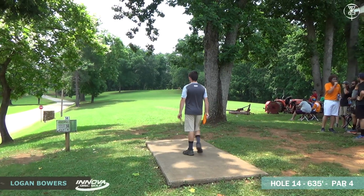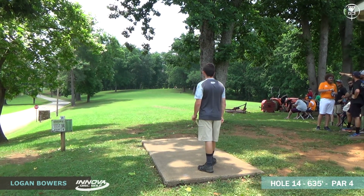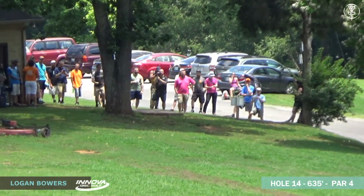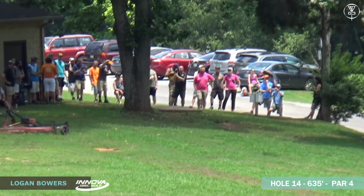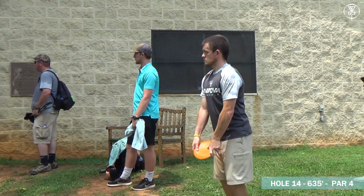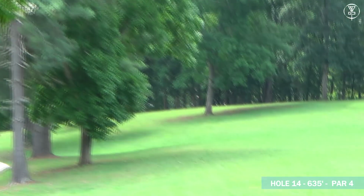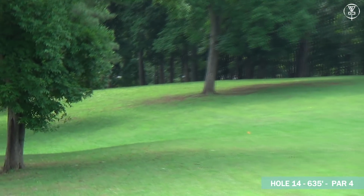Very good shot right there. He's going to be looking at about maybe 200 feet from the basket there. Logan going to be getting a long run up here. Going with a roller. Well, I was wondering if somebody would. This is a typical roller hole.